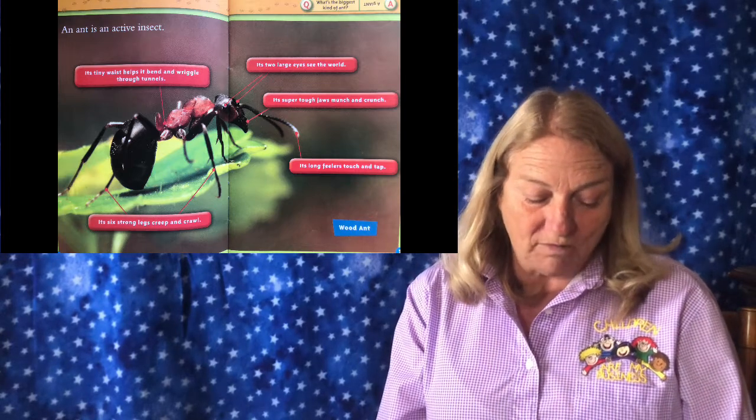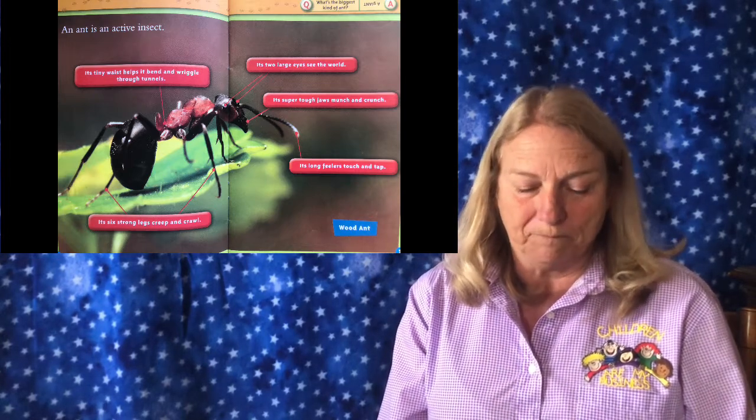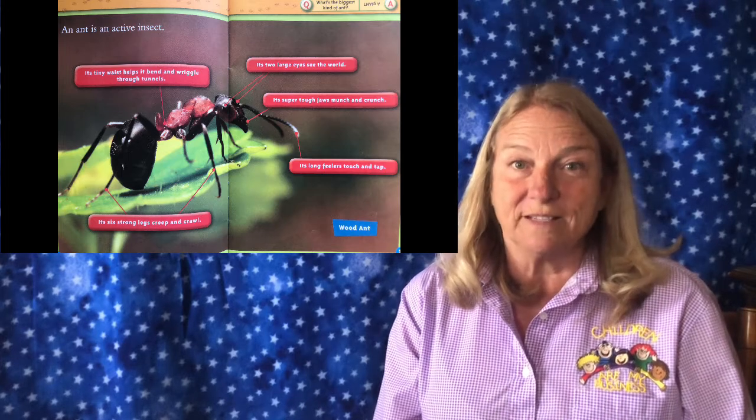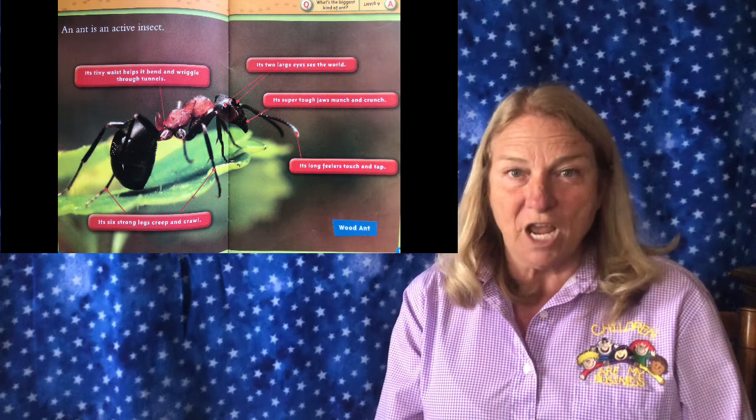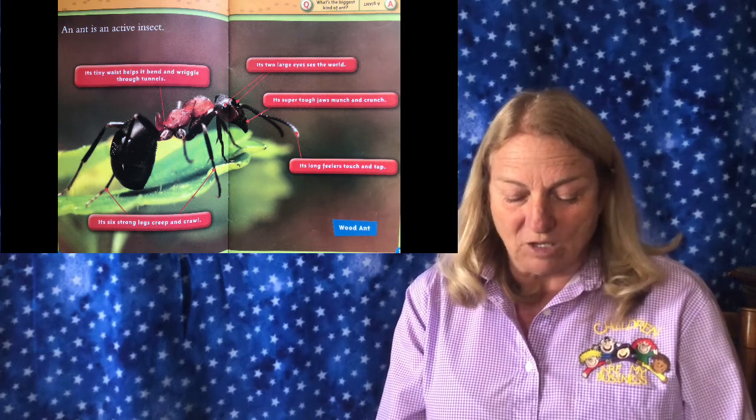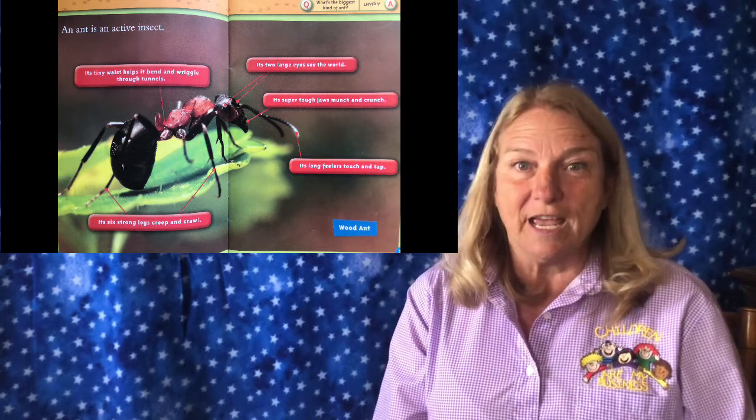Its 6 strong legs creep and crawl. Its 2 large eyes see the world. Its super tough jaws munch and crunch. Its long feelers touch and tap.